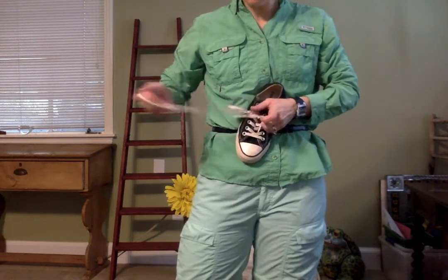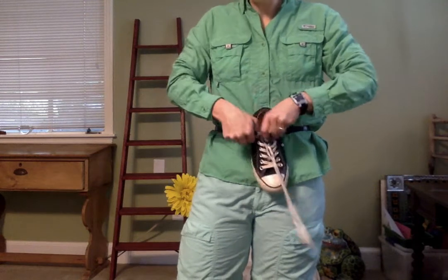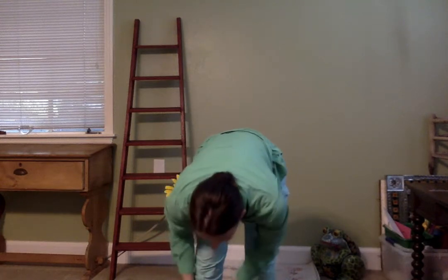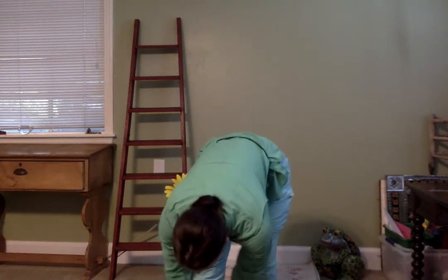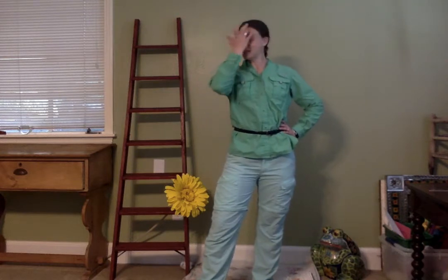That's a really good fine motor activity. Okay, and put it on. Now, your kids probably cannot tie, but if they can, you can have them tie their shoe. If not, you can tie it for them. Okay, so I'm dressed. You can stop the timer when they're all dressed.